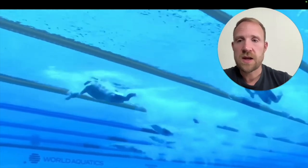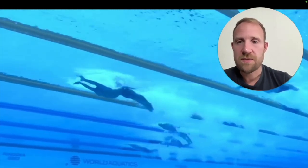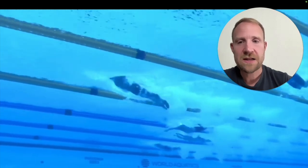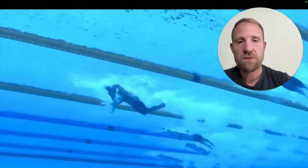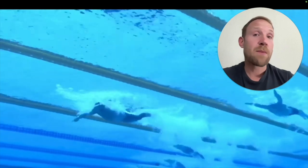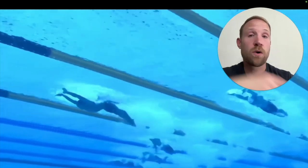So this one's going to be a breath. And then this one is going to be a non-breathing stroke. And they are very, very similar. He comes up a little bit higher, but not too much. And he gets back into line really, really fast. And so the less of a difference there is between the breathing and non-breathing strokes, the more speed he's going to be able to create.